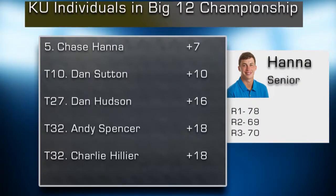So let's take a look at what the top 3 KU holes are. I think you should start out. Well, yeah, the shot of the day, Kev, we saw it on the par 3, 4th hole. Dan Sutton literally buried his tee shot into the bunker, and he had an amazing par save out of the bunker.